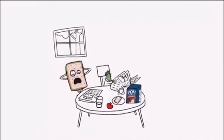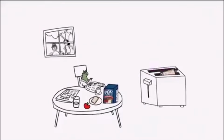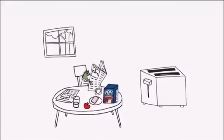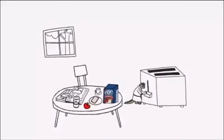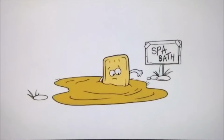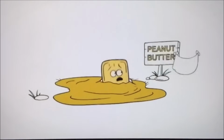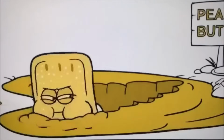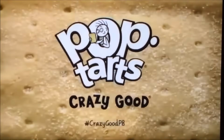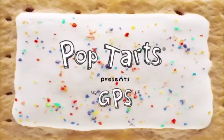They're gonna eat me! Hide me! Hide me! They'll never look here. Where'd that strawberry go? Thanks. Too easy. Crazy good! New peanut butter Pop-Tarts! Crazy!